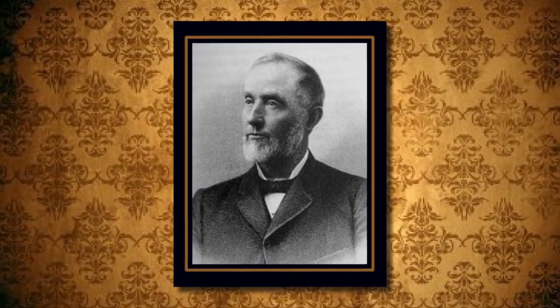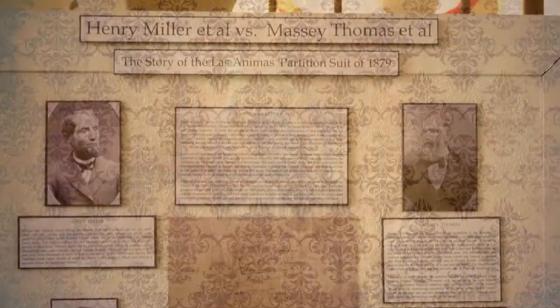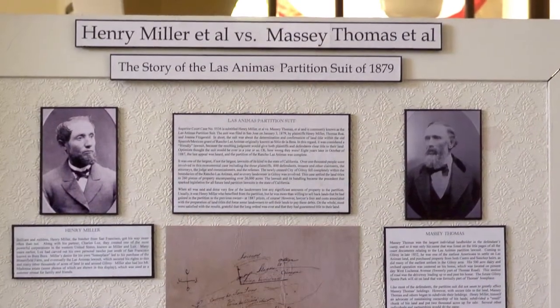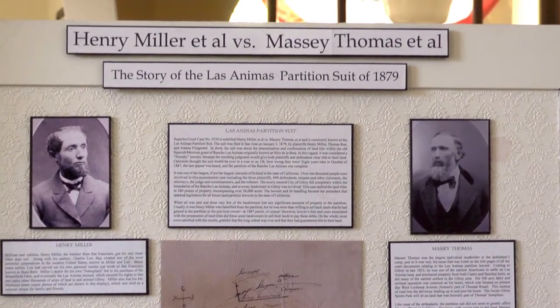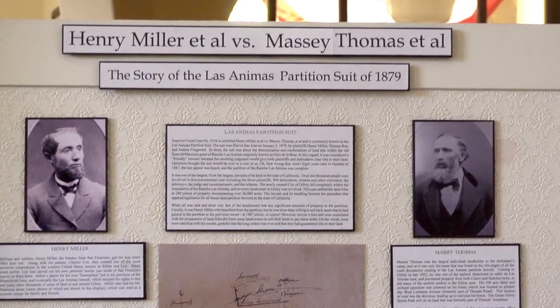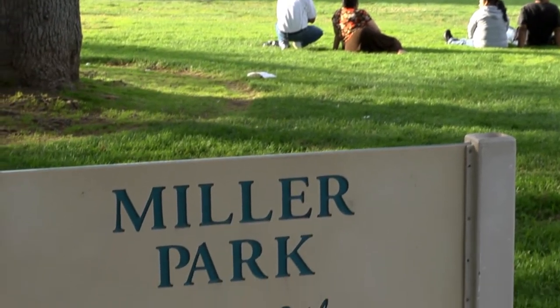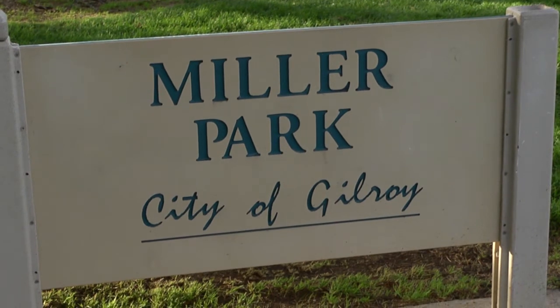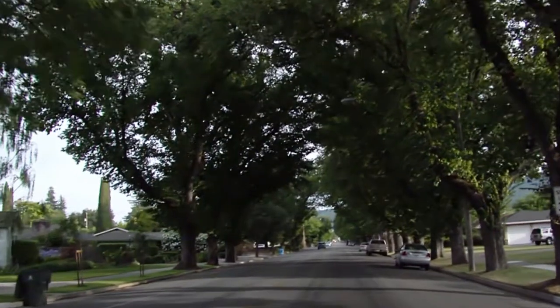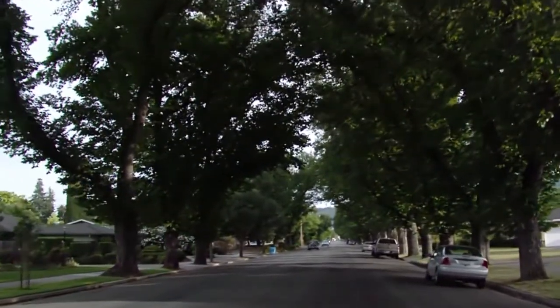When Miller died, he left an estate worth $50 million. A display tells of Miller's involvement in the gigantic lawsuit that followed the partition of Rancho Las Animas. There are several namesakes for him. Miller Park is on land he donated, and the large trees along Miller Avenue were planted to shade his trips to Mount Madonna.